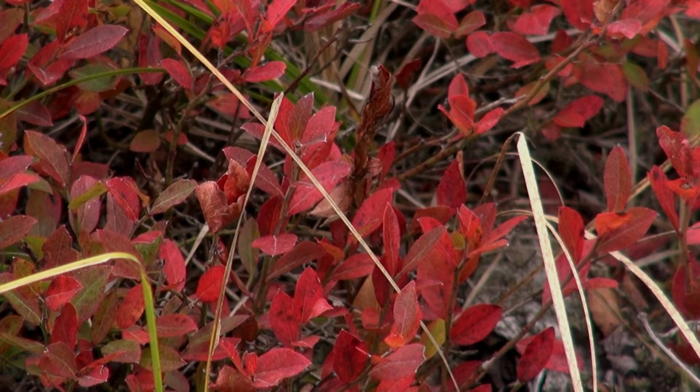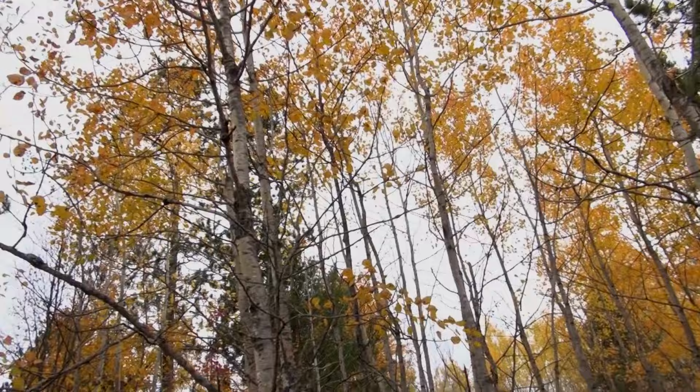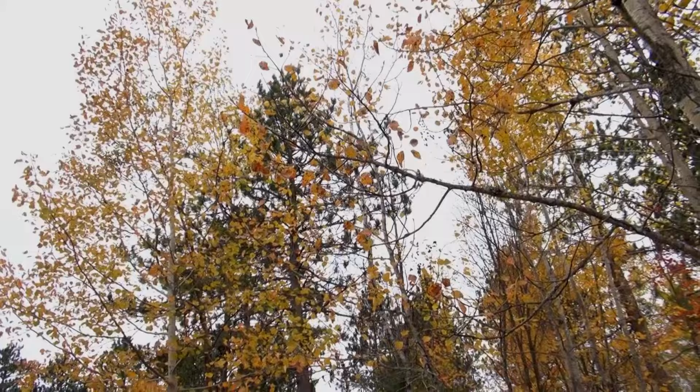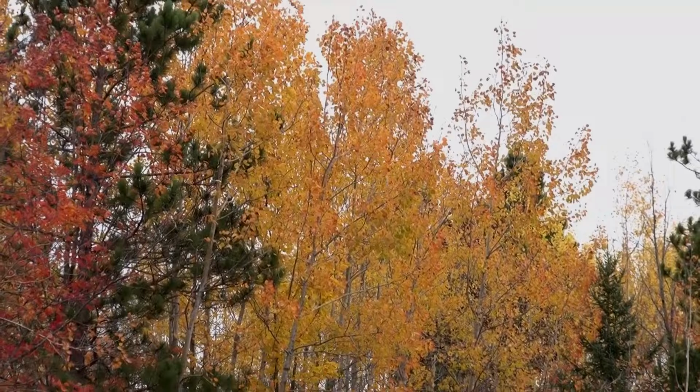The low-lying ferns turn radiant golds and yellows. Next to change are the birch and aspen stands. These slender white bark trees are transformed into their own hues of yellow, gold, orange, often against the background of dark green conifers.